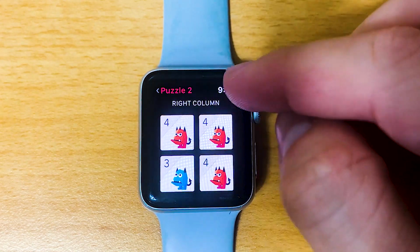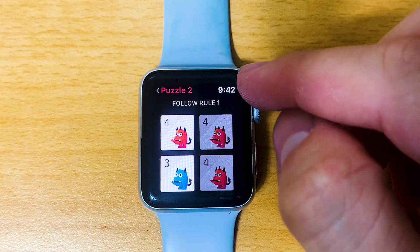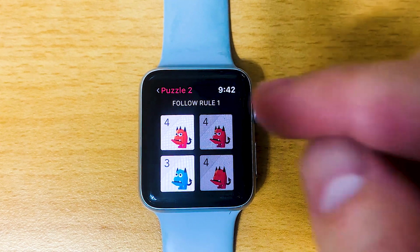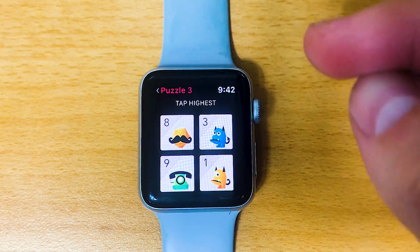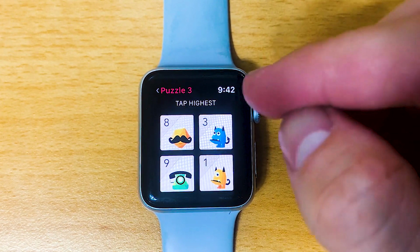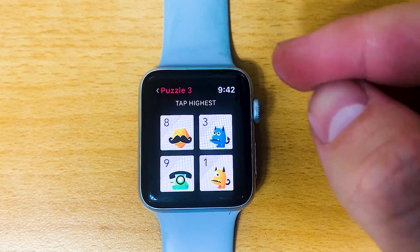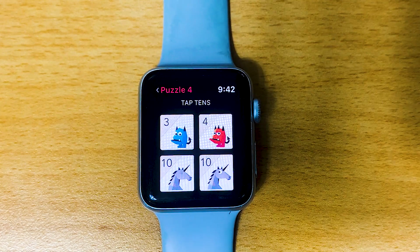So my second rule is right column. So I have to go with right column, but if you see here, now it's told me to follow rule 1 again. So I need to remember I have to follow descending. Then you get another rule and it keeps going until you get, I think, to the 10th rule. Now, this app is $2.99 US and $4.49 Australian dollars for my Australian viewers out there. It actually gets your mind going and it's quite easy to just play over and over again.